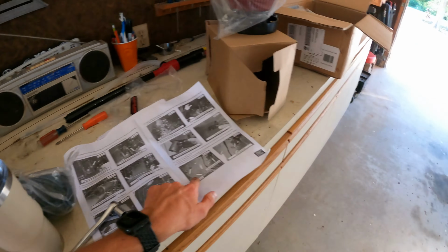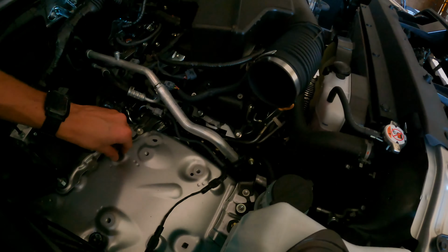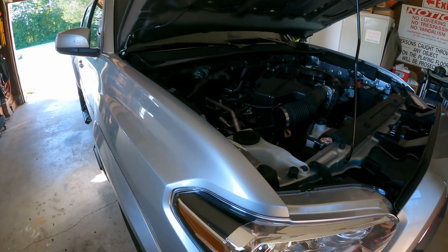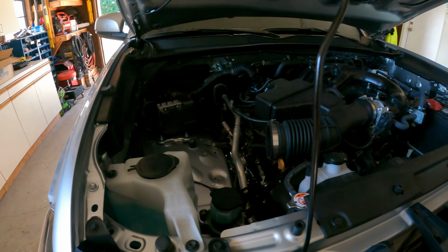I just put the studs in for the new stuff right here in 3 locations as it says, and we'll keep going from there. But so far so good. Knock on wood, it's going very well for an install.